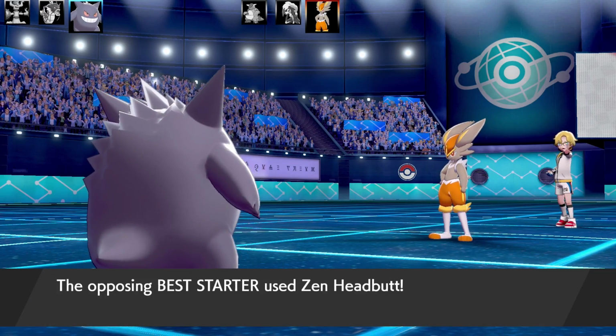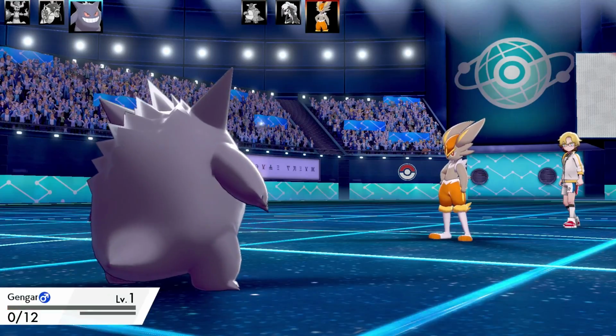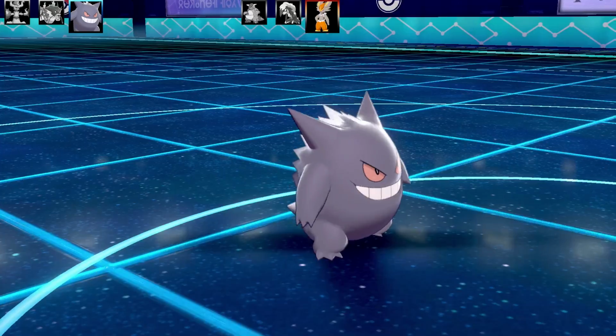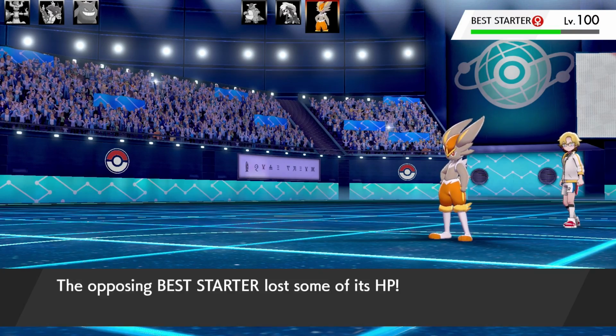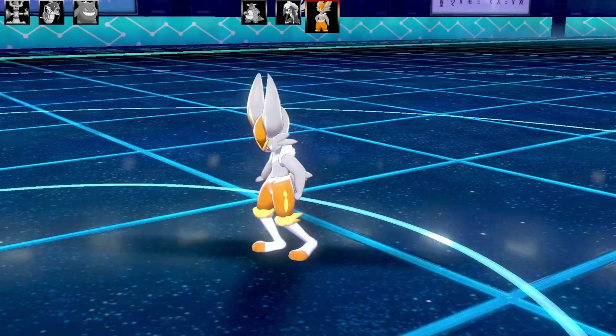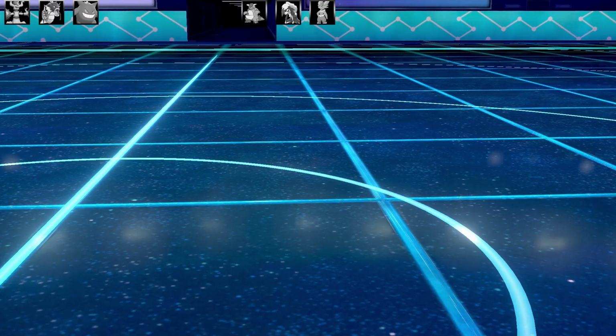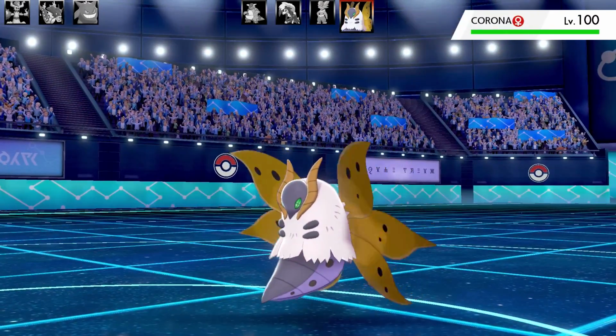Cinderace is going to wake up, go for the Zen Headbutt. Gengar is going to go down. However, Cinderace is going to go down as well. So once again, it was an eye for an eye three times in a row, or a Pokemon eye for a Pokemon eye, you know what I'm saying? So, like I was saying, guys, this battle was really long. So we got half the battle done, right? We've taken half of each other's teams out. At this point, I was super happy with how things were going.